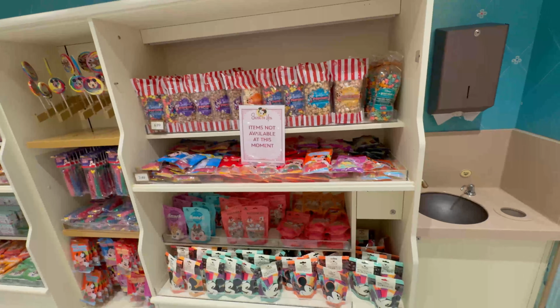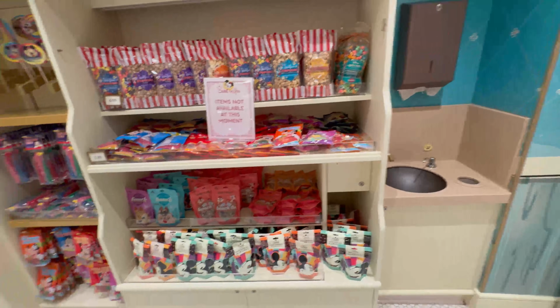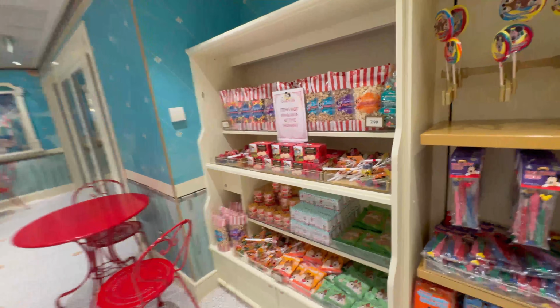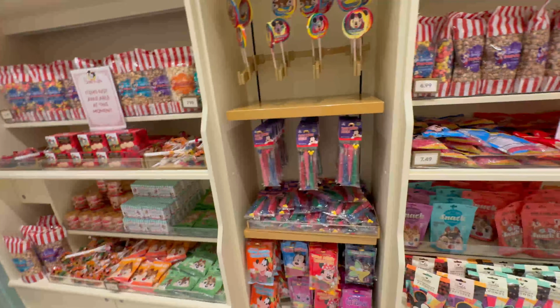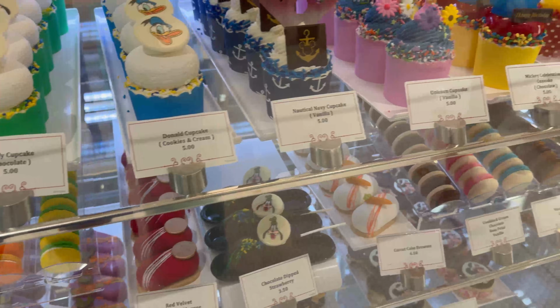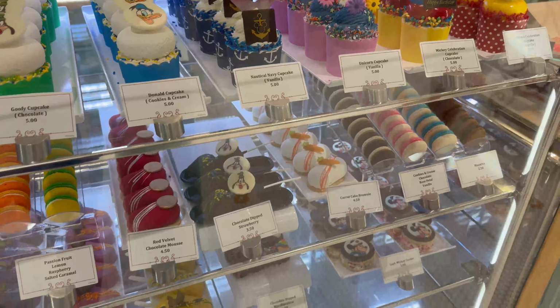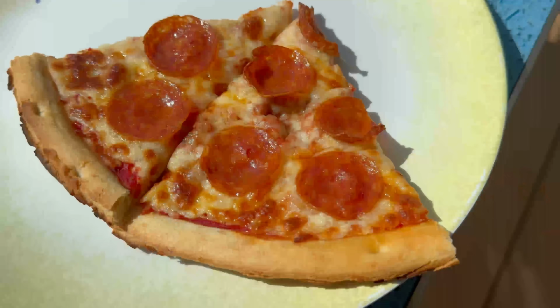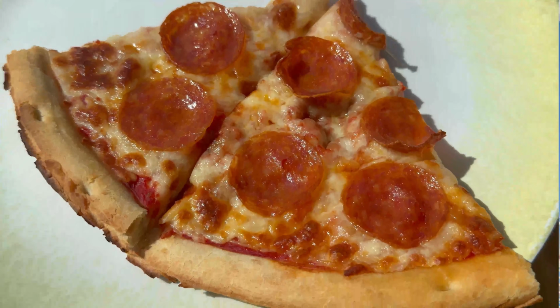I decided to make a stop at Sweet on You, which is the sweet shop on Disney Fantasy. While in port, the shop is not able to sell anything, but it's good to know that they have a variety of cupcakes as well as ice cream. I passed all of that and decided to get me a couple of slices of pizza before exploring the ship. I found the pizza on board to be just okay. Alrighty, so I'm heading to the aqueduct while it's not super packed.